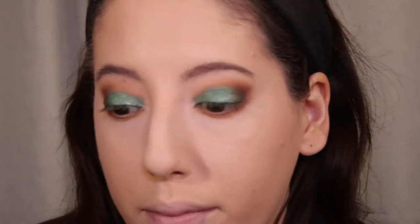Okay, so usually at this point in the tutorial, I will just close the camera off and do eyeliner and mascara off camera. But I'm going to record it and see if I can do it on camera so you can see a little bit what I do, because I do eyeliner so much. So let's see how this goes. Okay, so winged eyeliner and mascara is on. The last bit I want to do is the inner corner and brow bone highlight.